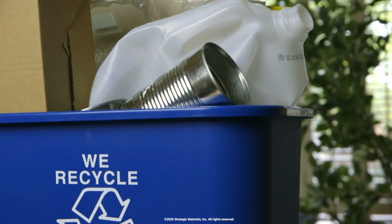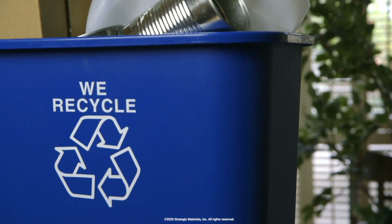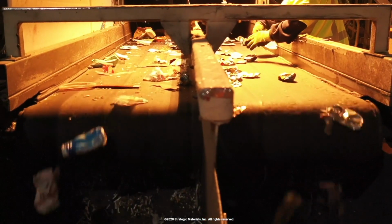Glass recycling and the recycling industry as a whole has changed quite a bit, because one thing that has happened is we've moved from what we call dual stream or source separated recycling capabilities to single stream. So that means that you as a consumer, you put everything in your bin together typically, and then it's up to the MRF to sort through that.